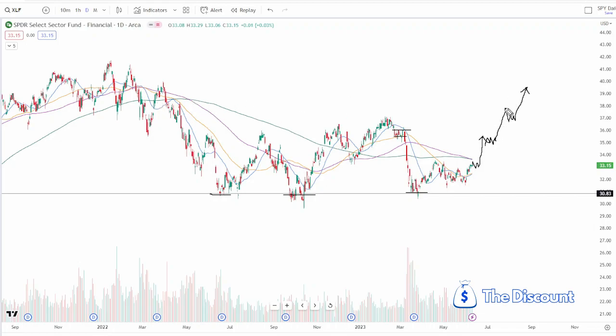We don't expect this to happen. However, it certainly can happen, and we just keep an eye out for it. This is a key area where I expect the XLF to stall out, at the very least top out, from a longer term perspective. Now, in the grand scheme of things, if banks are going to be in trouble moving forward and eventually the markets will top out, this trend line right here is going to break down. It already had support for 3 hits. Usually, from my experience, on the 4th hit, this is not going to hold so well.